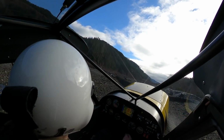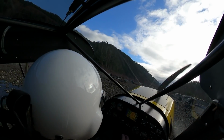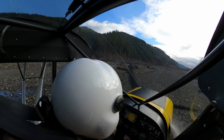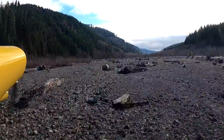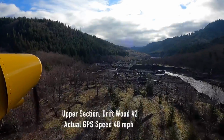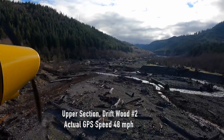So precise touchdown is mandatory, and lots of braking action at 48 miles per hour to get stopped, and I'm landing downriver. So this next one's pretty much on the tight side of things. I really should have a GoPro mounted on my GPS so that you can see the touchdown speed. The GoPros also make the perspective look a lot longer than it really is.